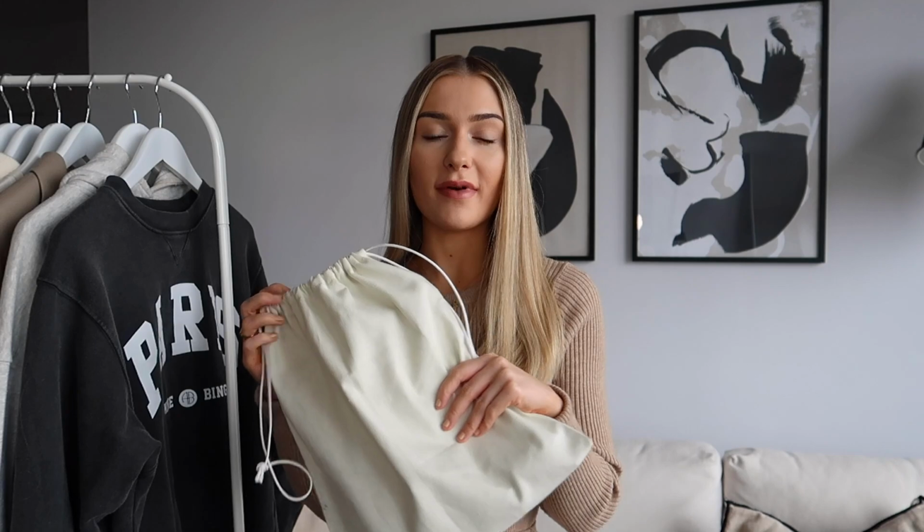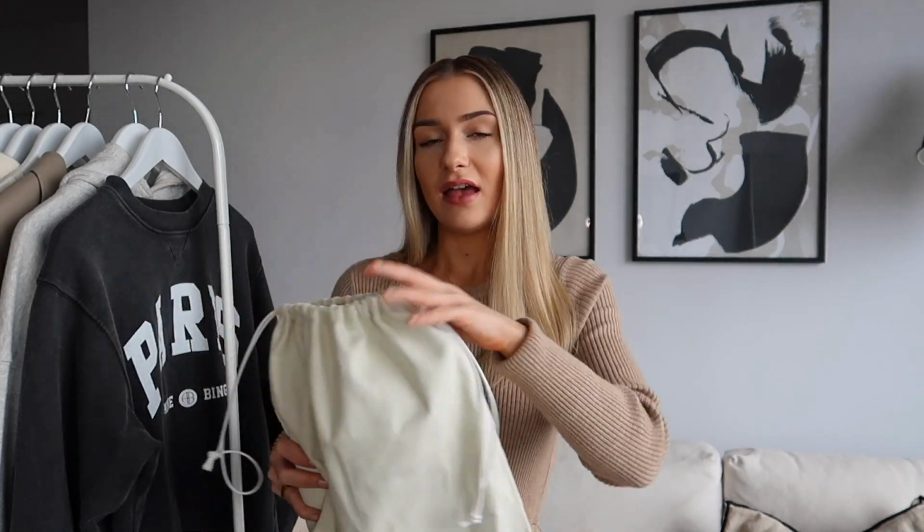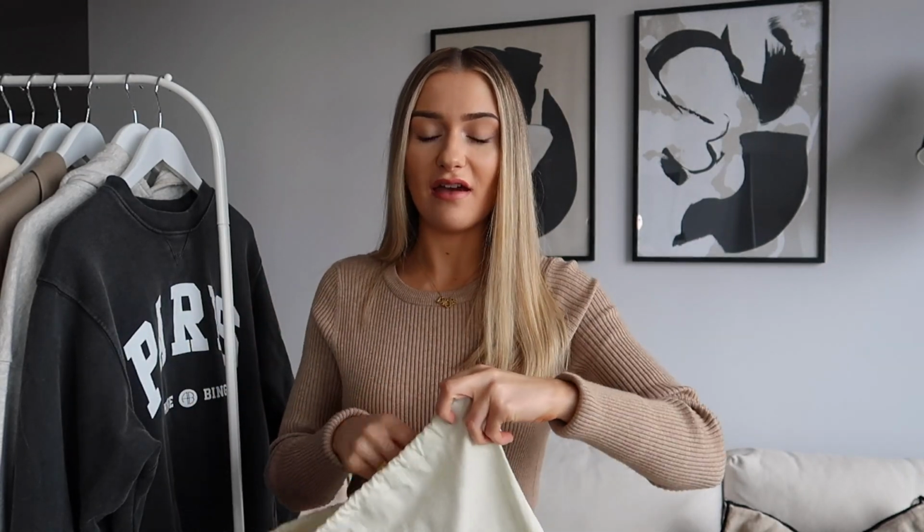But I also picked up a bag as well. This is from Loewe, but I got it via Farfetch.